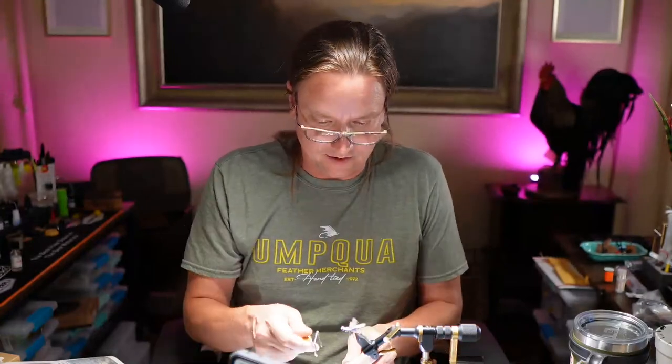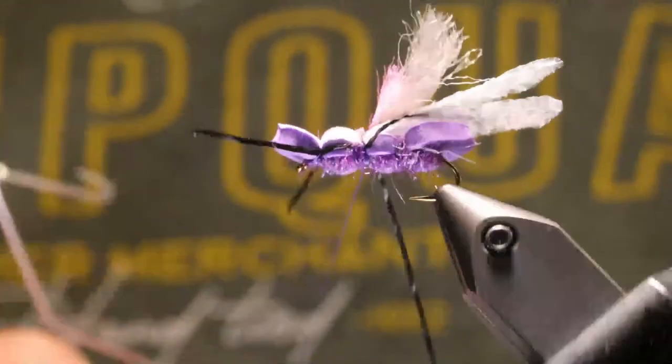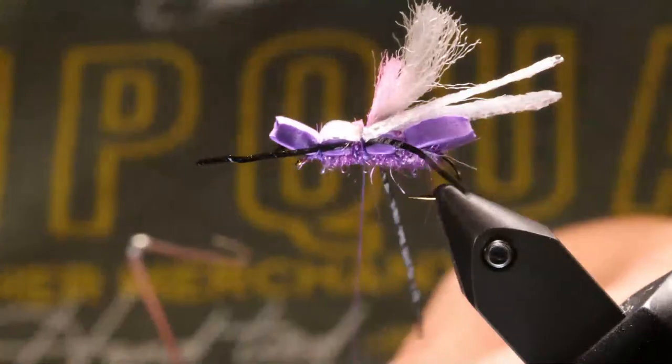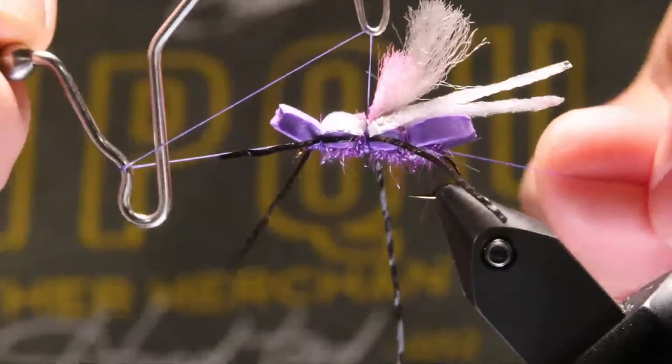Yep. All right. So one thing you can tell when you pull down hard on your fly like this, if it doesn't spin, that means that it's secured to the hook pretty well. So put a whip finish here.